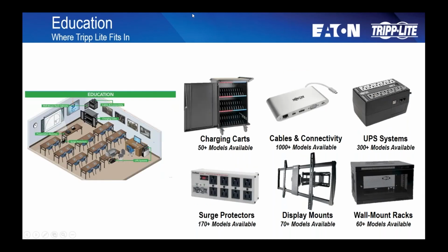Education. Education is a really big category here at Tripp Lite, especially in the K-12 space. So obviously charging carts are going to be another big play there, just because most school districts nowadays, and for the past, I'd say at least 10 years, are going through one-to-one deployments where each student is either going to be paired with a Chromebook or an iPad for learning purposes. So at the end of the day, those iPads or Chromebooks need to be securely stored and charged somewhere. So again, that's why the charging carts are here and available.